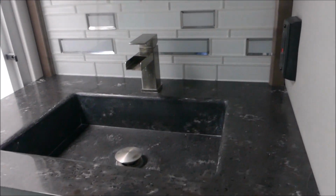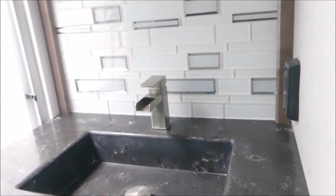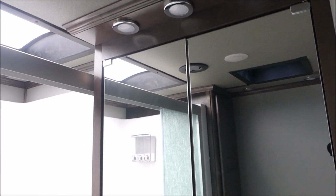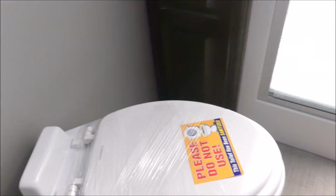Okay, here's the bathroom. Beautiful tiles on the wall. Backsplash tiles. More granite. Beautiful granite sink. Medicine cabinet. Big skylight. Decent sized shower. Cabinet in this corner for towels and such, toiletries and such. Fantastic fan. I think they got it right with putting these type of fans, Max Air and Fantastic fans.